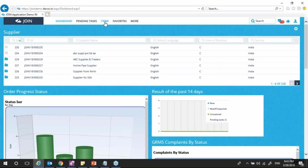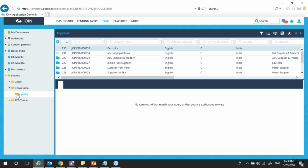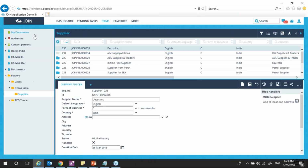To follow the workflow, I'll go to another view in the solution. I'll click on the items tab here, and it takes me to the left-hand side. If you see, it shows me various processes that are already configured. On the top, I get to see the list view. As of now, supplier is selected. So on the top, I get to see the list of all the suppliers I have with me. And here I have the form view, basically the form which we already filled in, right?